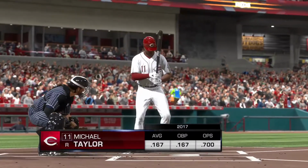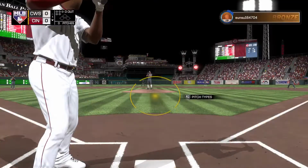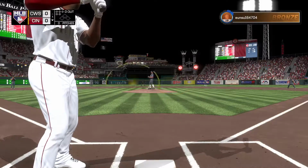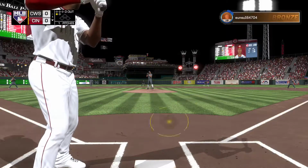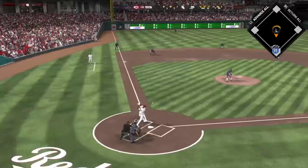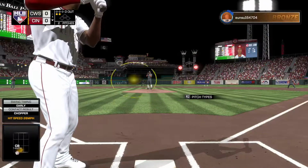Digging in, Michael Taylor. He'll lead things off here in the bottom half of the first. Leading off for the Reds, center fielder Michael Taylor. Now a check swing, but it's strike one anyway, says the home plate umpire. And Harold, you take a look at the White Sox entering play here tonight. They come in a real funk to start the year, still searching for what's been an elusive first win.